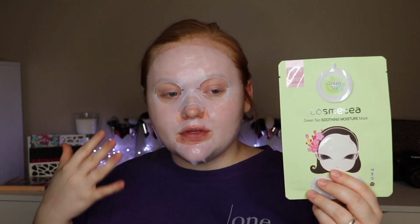I always love green tea masks because they are so soothing, especially on skin like I have. If I have a flare up or it's my time of the month, these are amazing because they are so soothing. This one I try to kind of stay away from.